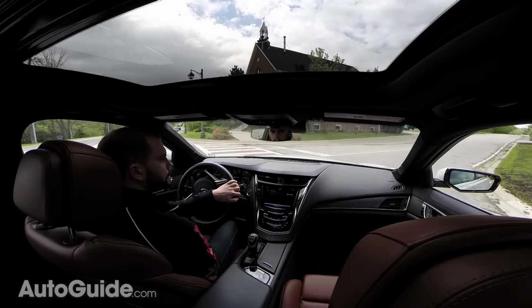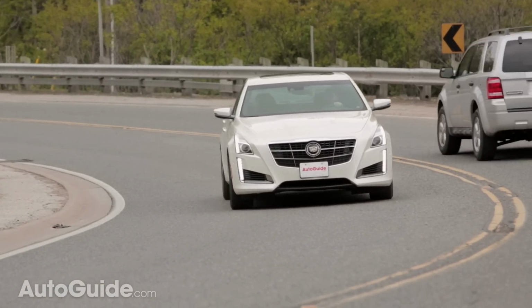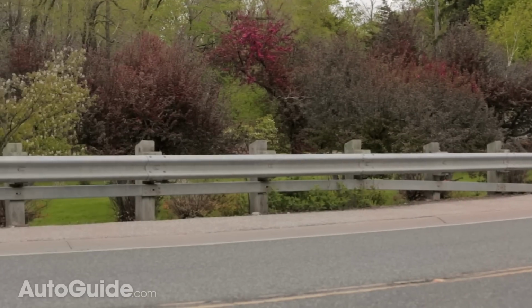One way or another, Cadillac's really stolen my heart with this car. I mean, honestly, it's just a pleasure to drive. It's just a shame that it's so expensive.